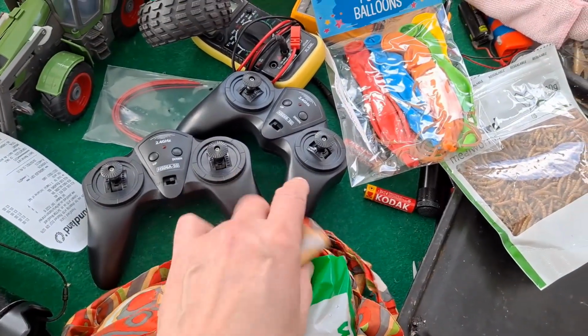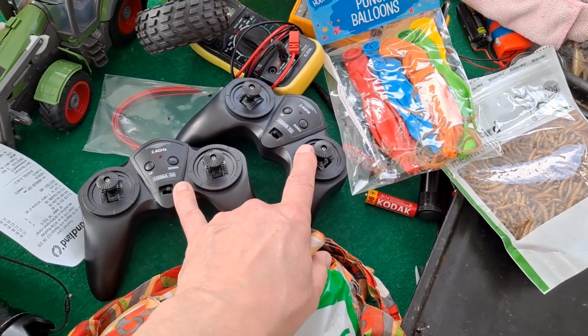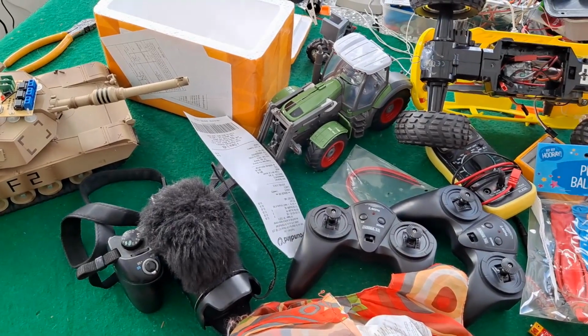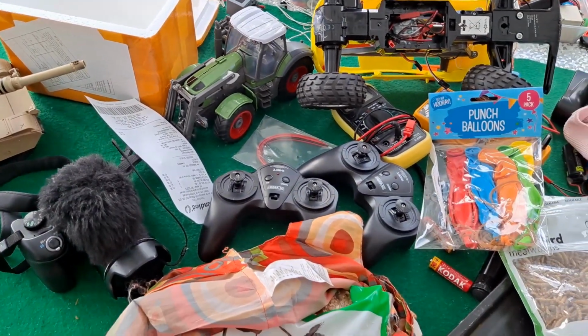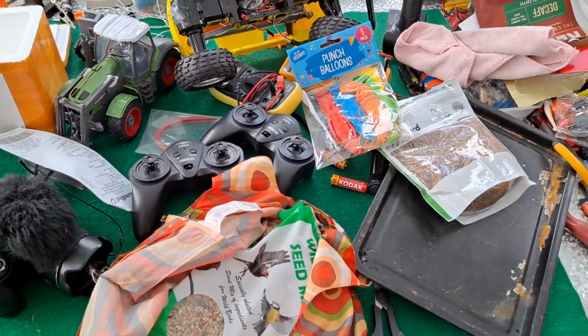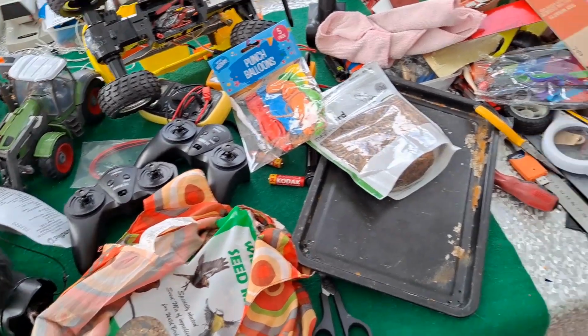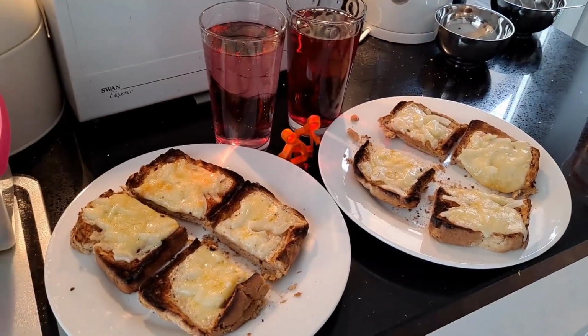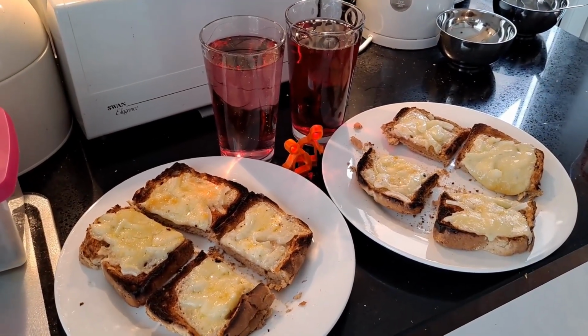What else have I done today? I just did a tear down on these controllers to have a look inside them. And we've been out shopping. So there. Even put one of my Grandad rocks out, leave behind art today. Haven't done that for a year.